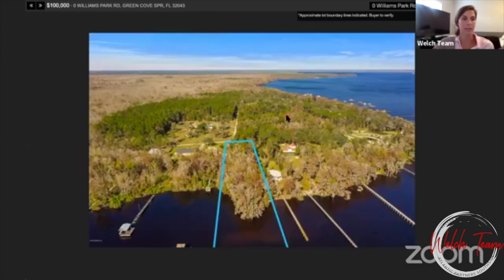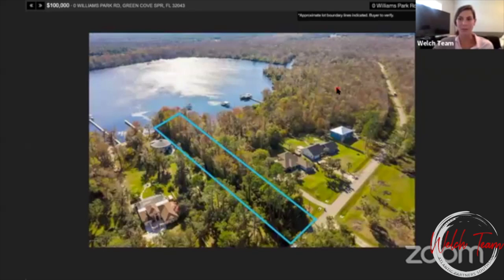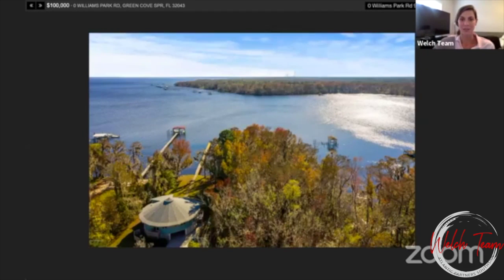Let's see, Chris, any restrictions on animals? No, actually not on this property. You guys want to have some chickens, get some fresh eggs? More power to you. Bring me some. All right, there you guys have it.